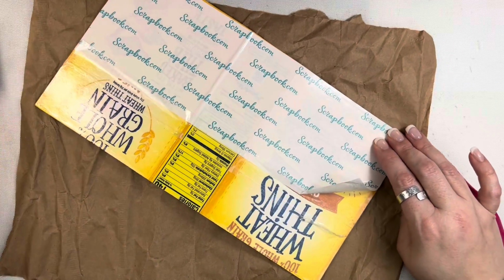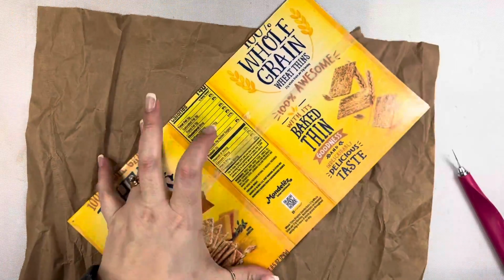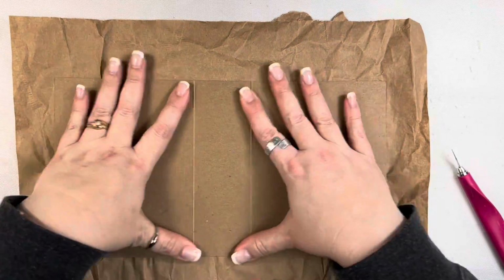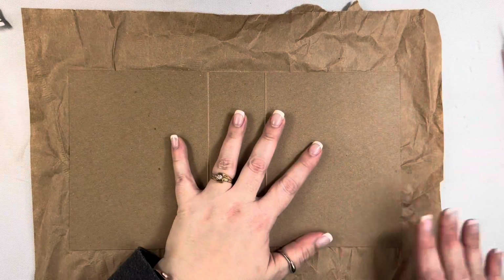Normally I do this in sections. I don't really know why. I didn't this time. I was just kind of off my game today. I was kind of on the struggle bus a little bit here, but at least you can see it's super sticky. And what I'm covering this in is actually packaging paper. And I just thought it would be so fun because it's going to give it kind of a leather type feel. And so I kept all those wrinkles in there. I just thought that would be just perfect for what I wanted to do.